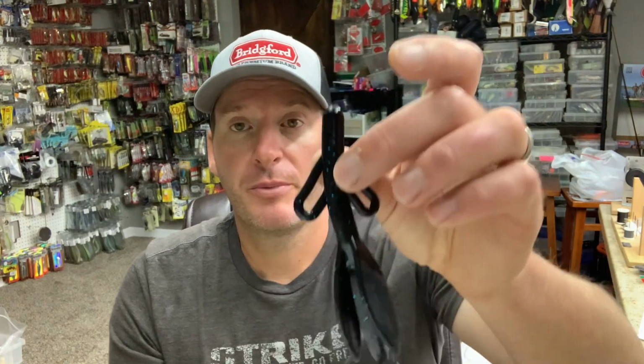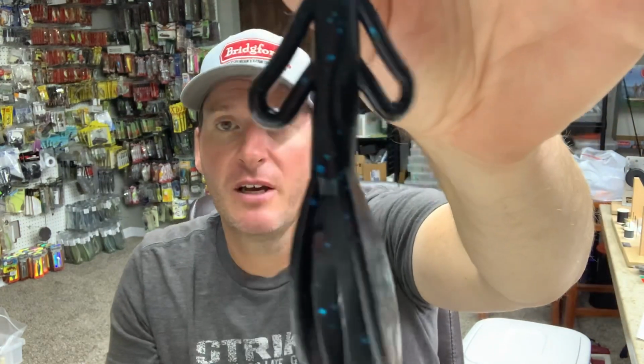The key here is you just need a good darker color, and June bug seems to really excel in coffee colored water. So sticking with the theme of staying a little bit bigger, I do really like to throw big creature baits. This is a Zoom Brush Hog. This is their blueberry color, which is one that I love in the tannic water. It's black with blue flake.